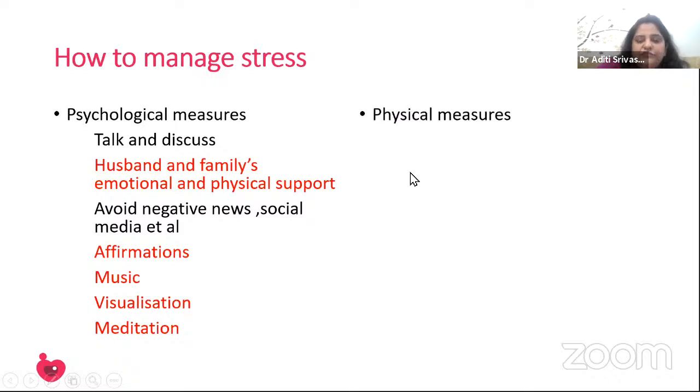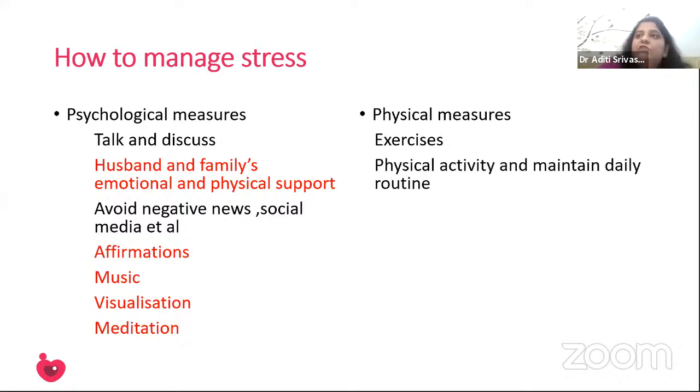Then there are, of course, physical measures. A couple of those we have already covered, like exercises. Maintaining a routine is also important. For example, if working from home, or even if they are homemakers, sleeping at odd times, getting up at random times, doing no activity at all, even if they are allowed to do some activity or very simple household chores. So maintaining a simple routine, if permissible by their obstetrician and if they are not on bed rest, is also very important.